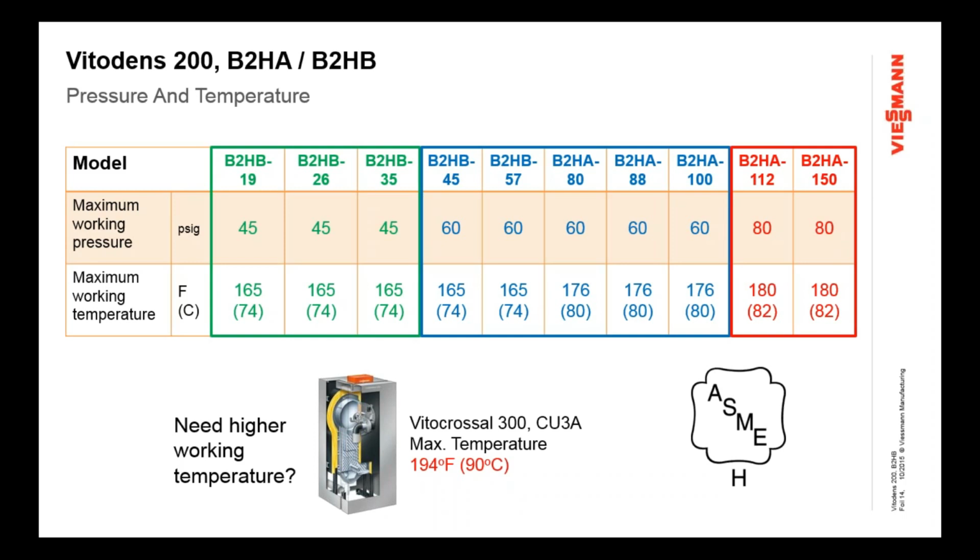And if you get into the commercial series, the Vitodens 200 CM2 series boiler, which goes up to 2.2 million BTUs, that boiler goes up to its maximum 210 degrees Fahrenheit. So we do have higher temperature capability in our condensing boiler line, but in the wall mounts, and especially the small ones, we do limit the temperature to avoid thermal stress on the heat exchangers.